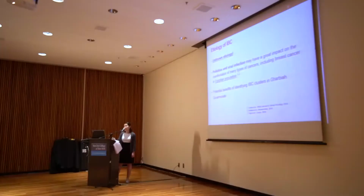Now, to the best of our knowledge, the cause of IBC is completely unknown. However, there have been hypotheses saying that pollution and viral infection may have a big impact on the manifestation of many cancer types, including breast cancer in the Egyptian population. And this is why I was hoping to find out whether or not we can identify IBC clusters in Gabaya, and I also hope to ultimately visualize those clusters to gain some insights into the underlying cause of the disease.